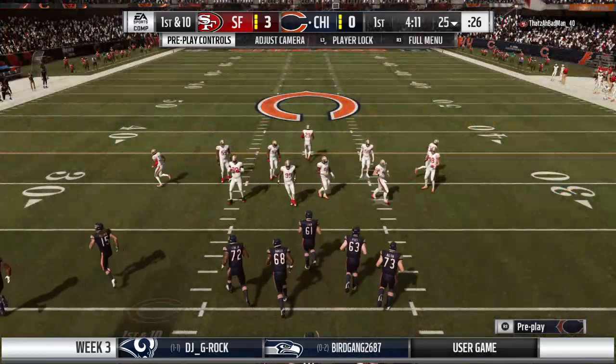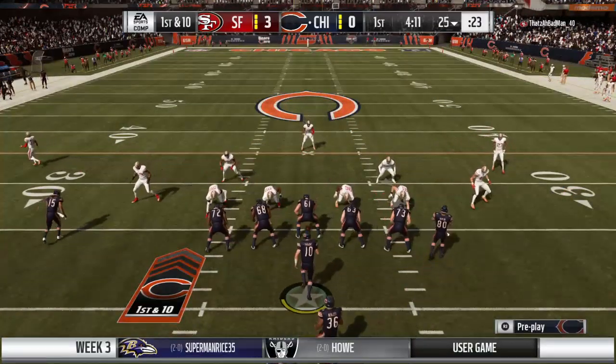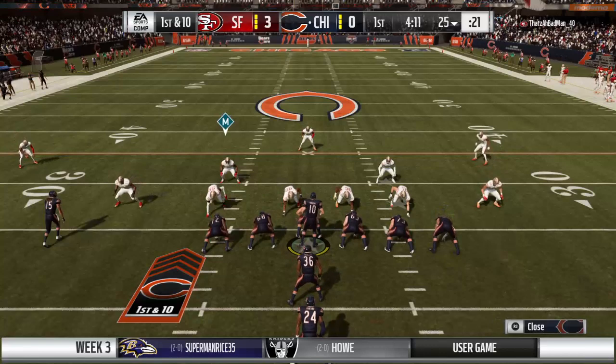Trubisky brings the Bears up 1st and 10 at their own 25-yard line.